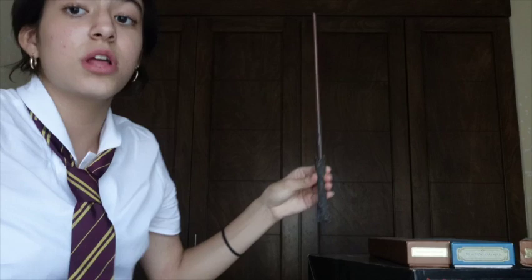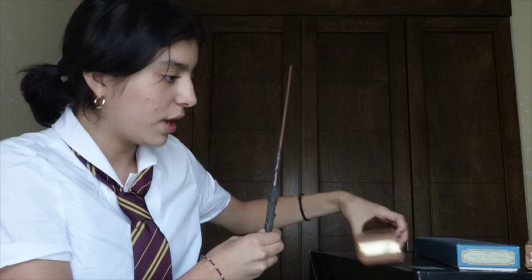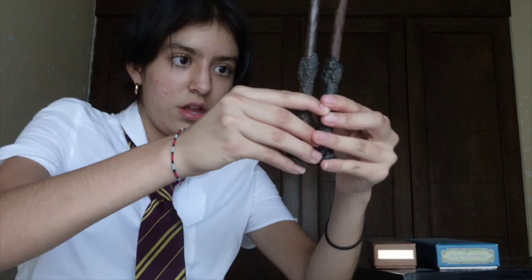So I'm going to do a comparison of the collector's wand and the Interactive Universal's wand. Okay, so here's the collectible Harry Potter wand. It's just amazing. And then we have this one. First thing, it's pretty accurate, just a little bit higher. I can see the differences. This one is much thinner, and you can also see the hand paint is kind of different.